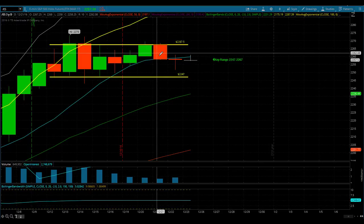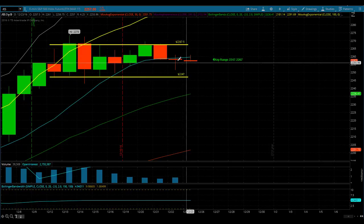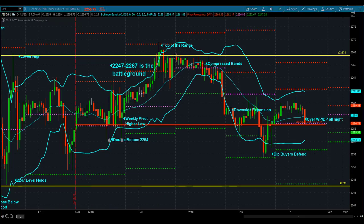The bears yesterday pressed their advantage, took us down as low as 51.5. What we've seen this morning is a move up to 61. You've seen the 9-day simple moving average get involved. So right now, the weekly pivot sits at 22.5660. We spent more time below it yesterday than we've spent in a long time. By the end of the day, though, the dip buyers showed up at 51.5, and they went ahead and closed it above weekly pivot. So you had your couple days trying to get through the top of the range.